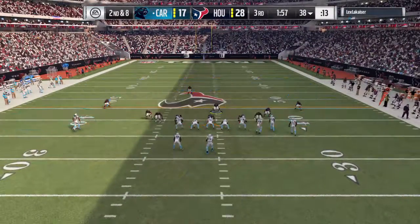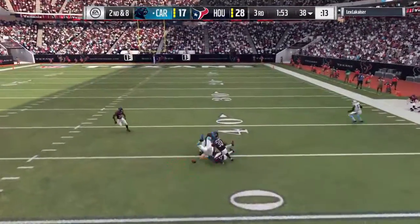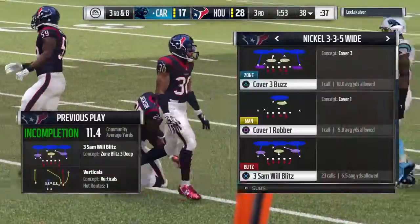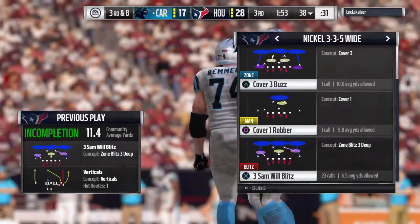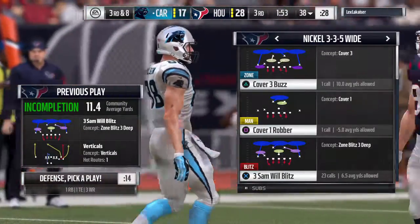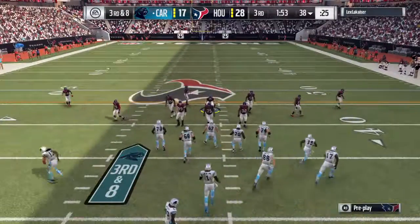On 2nd down, here's Newton. And incomplete there. A nice hit. Jars the ball free and brings up 3rd down. Even in today's NFL, when we think of the tight end position now as really a glorified wide receiver, we're still asking a lot of those guys. They have to block as well, and every now and then, they don't come down with the football.